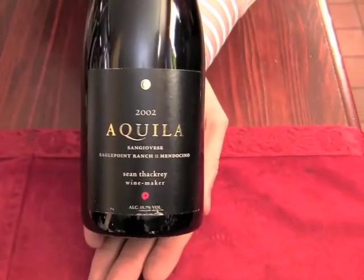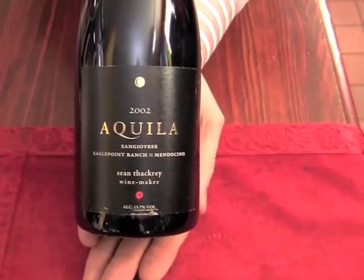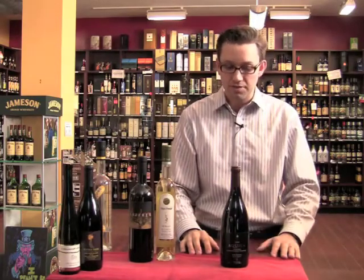The next bottle of wine we're going to talk about is Akilah. This is actually a Sean Thackeray product. Sean Thackeray is a very different winemaker. He came to the industry with no winemaking background, no molecular chemistry background, no schooling whatsoever, started doing stuff different than everybody else, doing it the way that he thought winemaking should be done, and his wines are amazing.